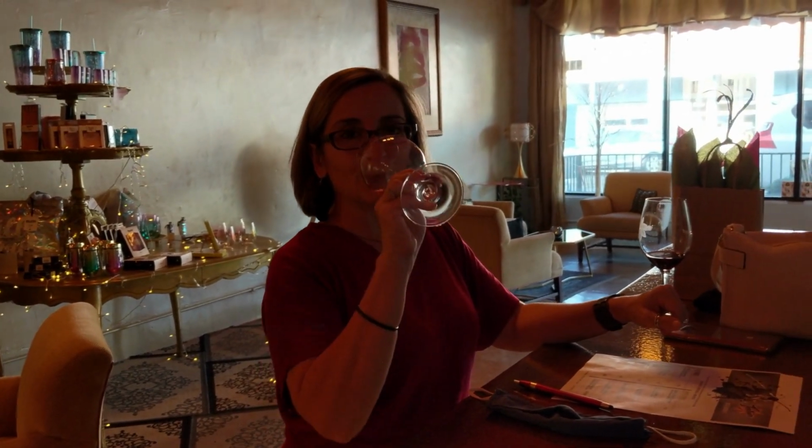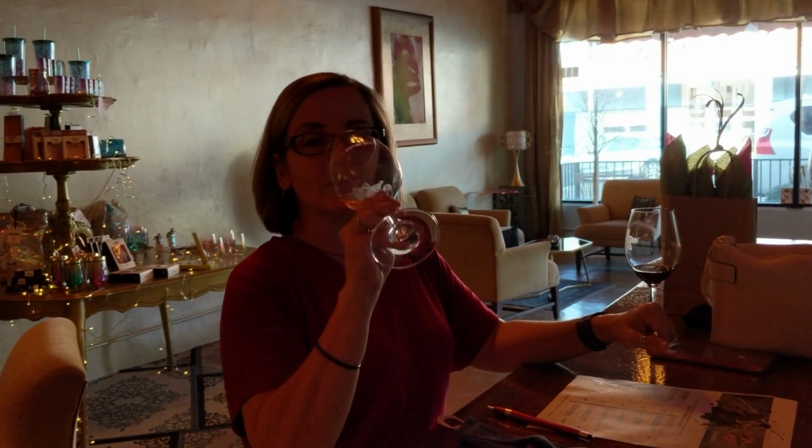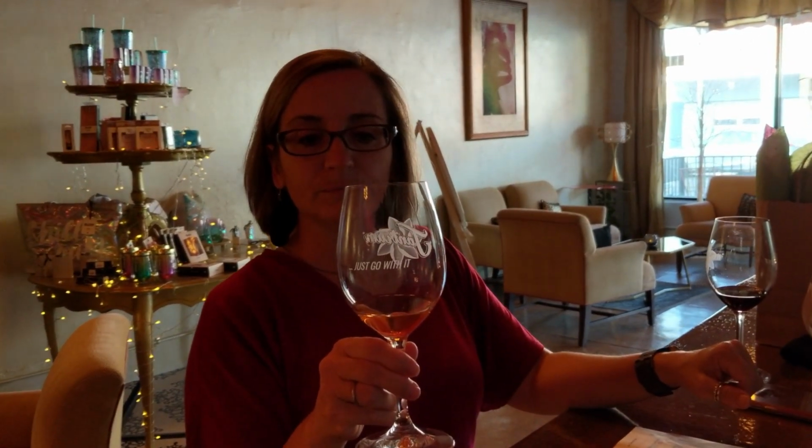Zinfandel. So, I'm gonna try. Slight bit of apricot there. Good temperature too. Now a slight bit of vanilla in there. Really good.